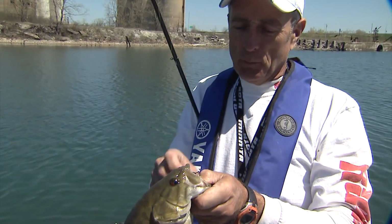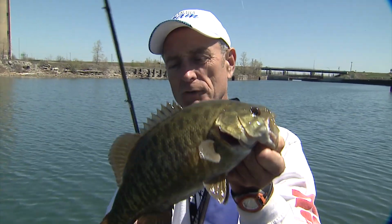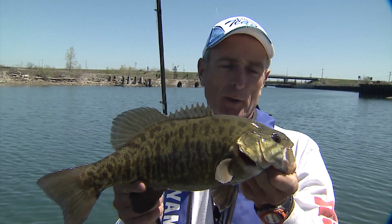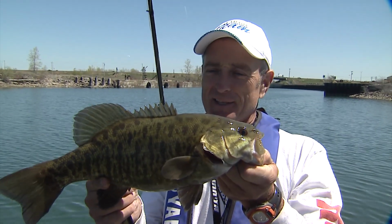You know, I've caught them where they're almost black in color, but here in Lake Erie, they're just the classic smallmouth bass colors. You can see that nice marbling on the side. This guy's been feeding on those bait fish. That fish will probably go about 2.5, 2 3/4 pounds. Just a beautiful smallmouth. To get just casting body baits along the breaks and those little crank baits that they just can't resist.